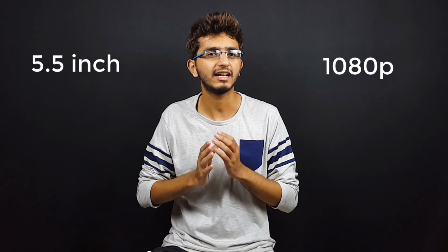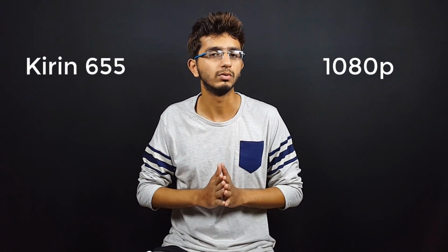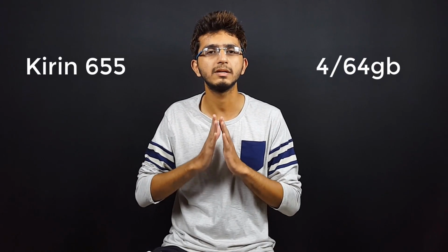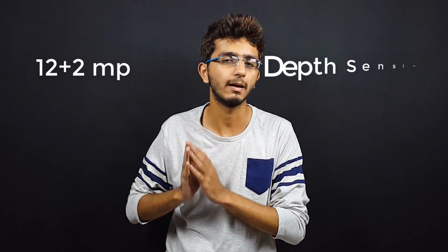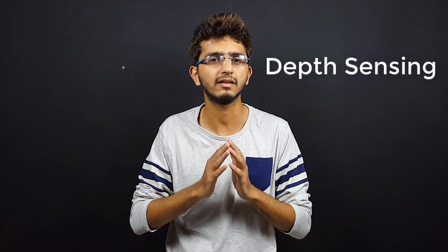It has a 5.5-inch Full HD display and it has a Kirin 655 CPU, 4GB of RAM, 64GB of internal storage, Android 6.0 Marshmallow out of the box, and the camera is the main talking point over here. It has a dual camera setup. The first one is a 12 megapixel camera and the second one is a 2 megapixel depth sensing camera, which will help you take artificial bokeh effects or portrait shots.